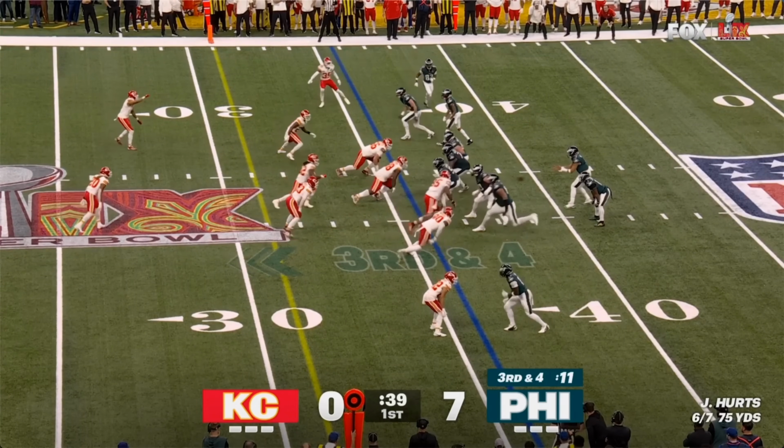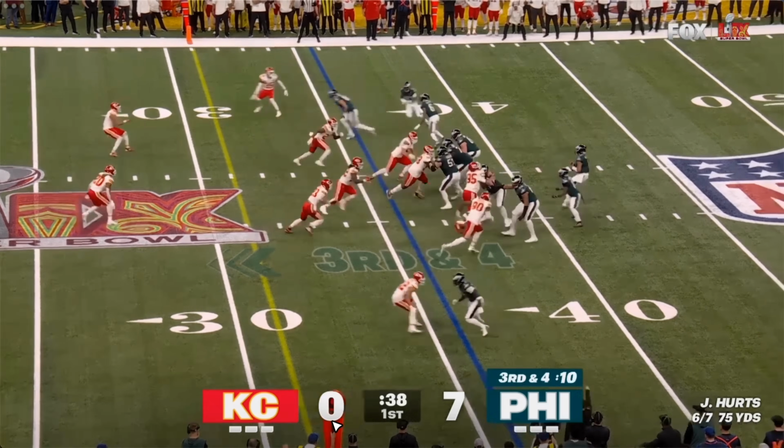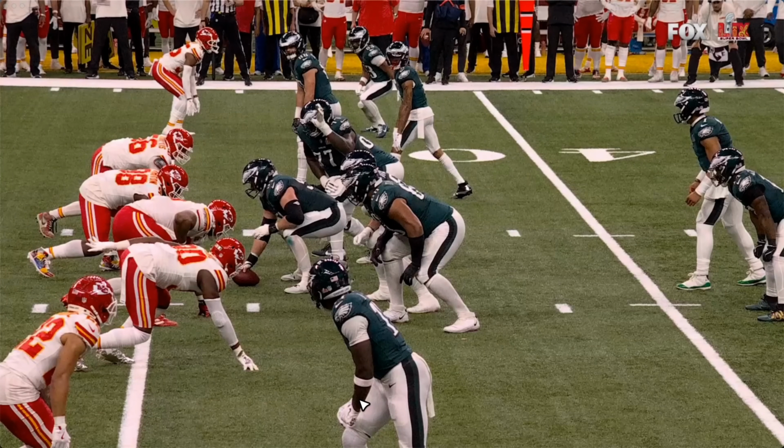All right, here we go. It's 3rd and 4. The Chiefs need to get off the field. The Eagles are trying to convert. It's 11 personnel. We're getting motion from 83. Pressure from the Chiefs. They get home. The drive should be over with, but wait. You're lined up offsides. What are you doing? There's no reason to be lined up offsides.